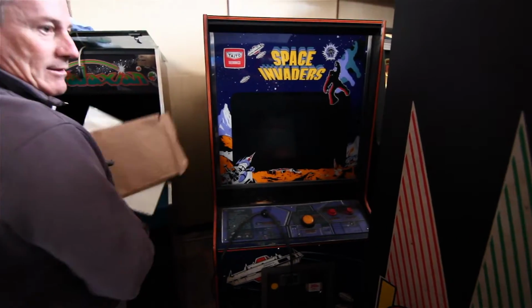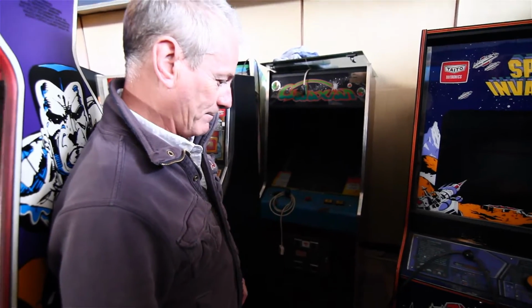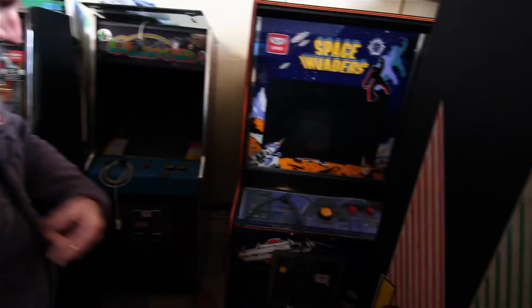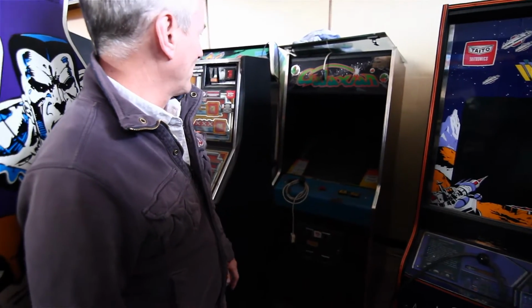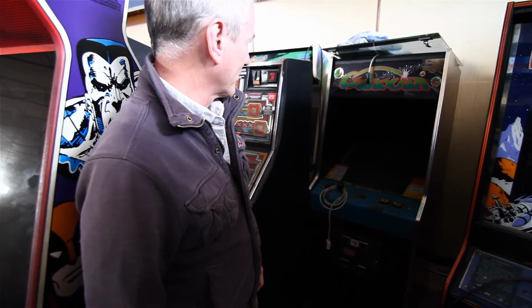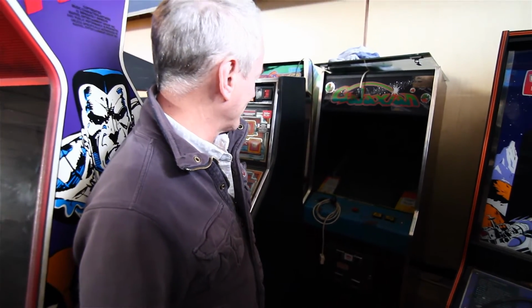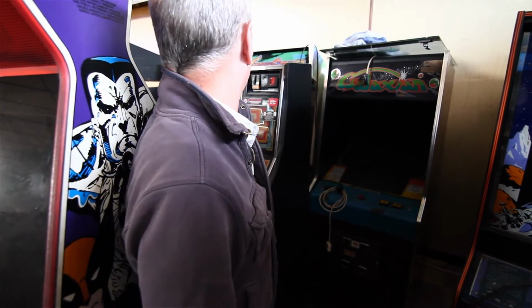That's an original one, is it? That's an original. It's not a repro, is it? No, that's the original Taito Space Invaders. Yeah. I've still got the original locks out there somewhere. That's the Galaxian, the Bell Fruit one, which is the same cabinet as that one over there. As I say, they decided to go into video manufacture. I don't think they did it for a few years and then they gave up, I think. So that was the Bell Fruit cabinet.